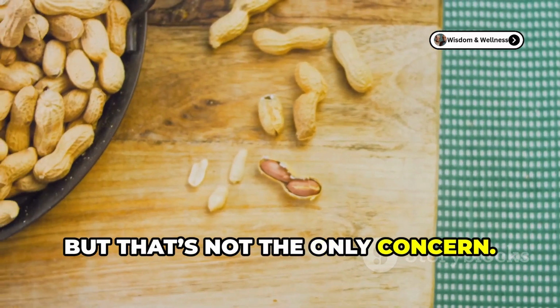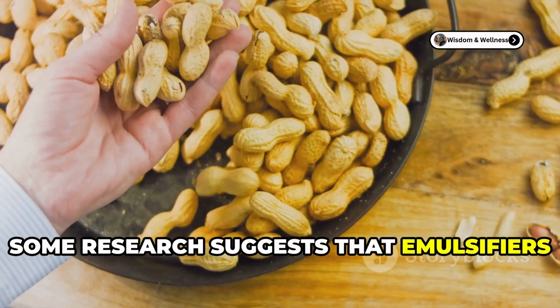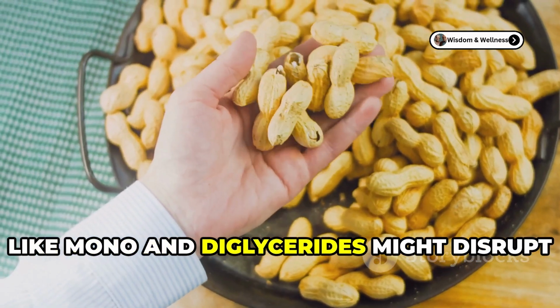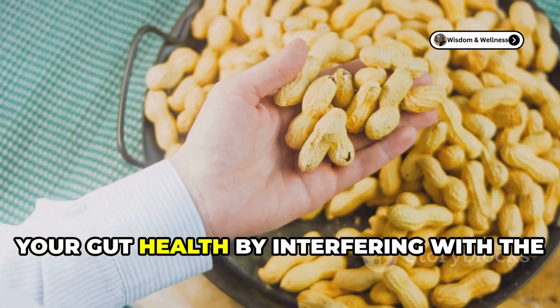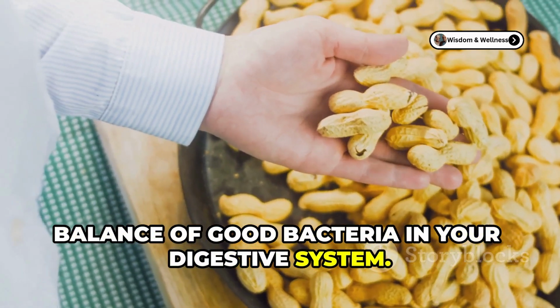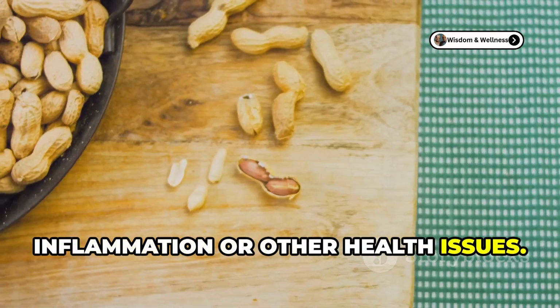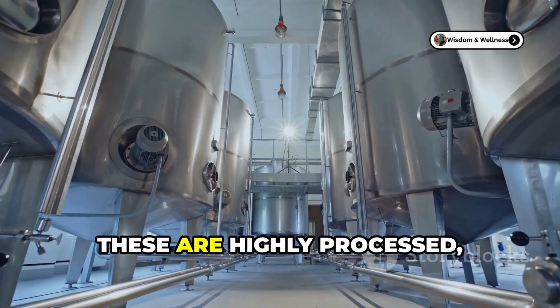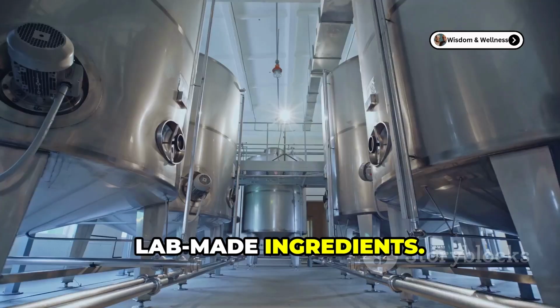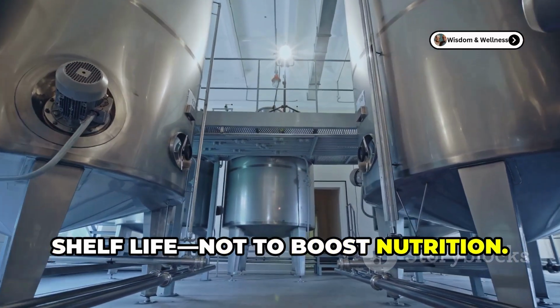But that's not the only concern. Some research suggests that emulsifiers like mono and diglycerides might disrupt your gut health by interfering with the balance of good bacteria in your digestive system. Over time, this could potentially lead to inflammation or other health issues. Remember, these are highly processed, lab-made ingredients. They're added to improve texture and shelf life, not to boost nutrition.